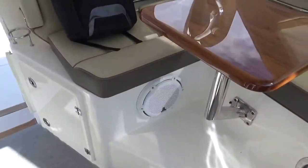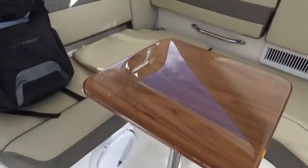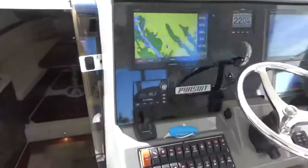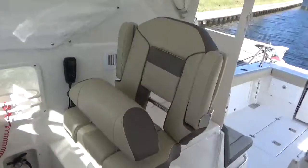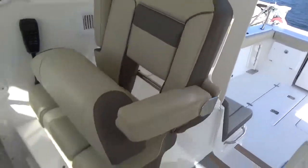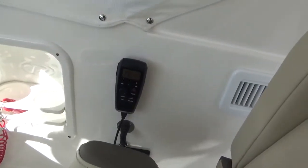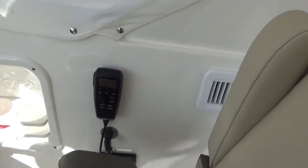Upgraded stereo system in the boat, big woofer, lots of speakers. There's a cover, which is here for this teak table. And the helm seat, very comfortable, armrests that come down, bolster that flips up here. VHF radio, as always, is off to the side. It's a Garmin VHF 315.